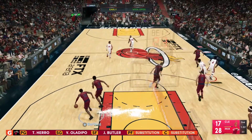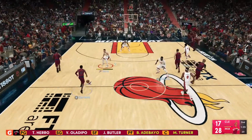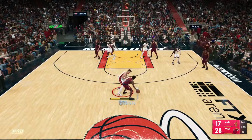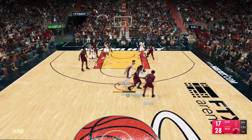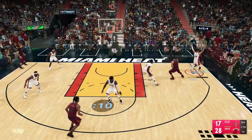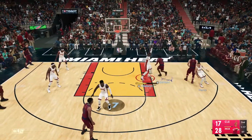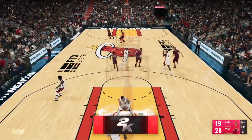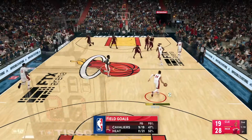The shot by Oladipo, no good. Cleveland has gone just 1 of 4 from downtown so far in the second. Garland against Hero. Back to Garland. Love, a screen on Hero. Here's Garland. Good on the shot, and that shaves the lead to single digits. Garland's gotten his third basket of the night.